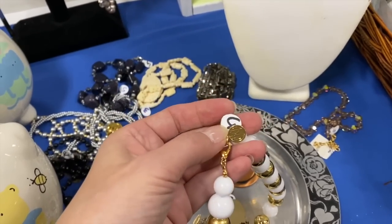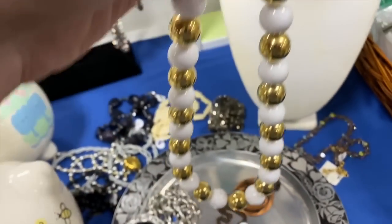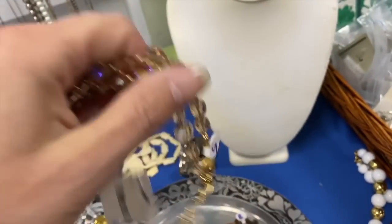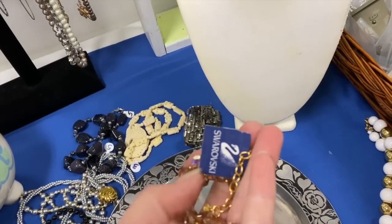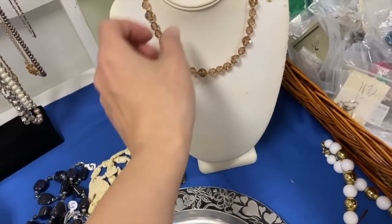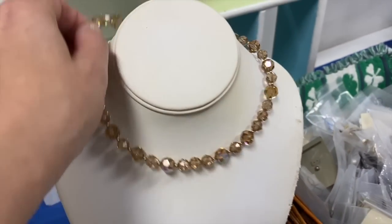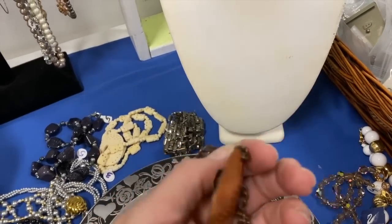So this is $3. Look at the old Anne Klein logo. And you can just see the quality. This is a no-brainer. This is wonderful. Original tag for $5. Look at that color. Yeah, little hanging swan, adjustable, great kind of Morganite color. This one also a no-brainer.